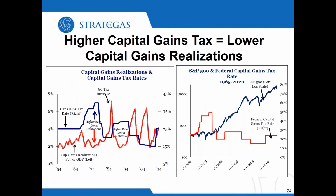We do anticipate that there will be an increase in the capital gains tax rate as well. Higher capital gains tax rate means lower capital gains tax realizations historically. We think they'll be able to get the rate to about 25 to 28% if they're successful in getting more infrastructure and climate change spending as a way to pay for this. So this has a broad implication on financial markets.